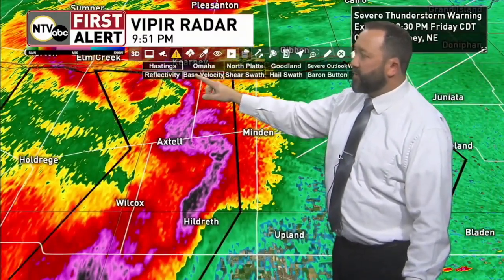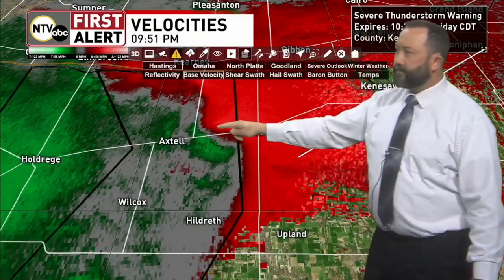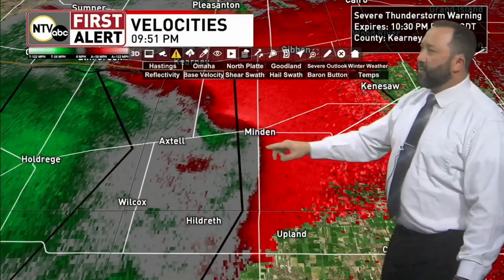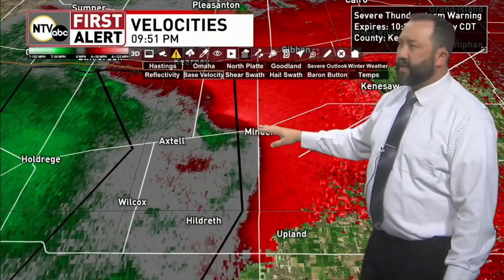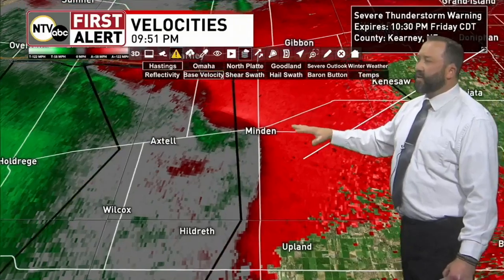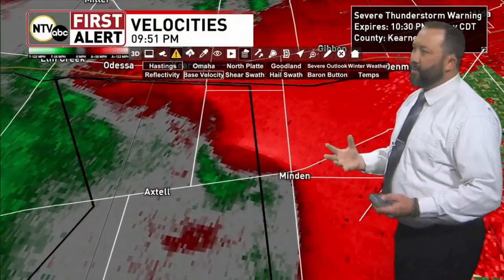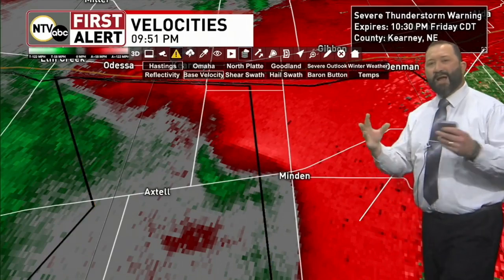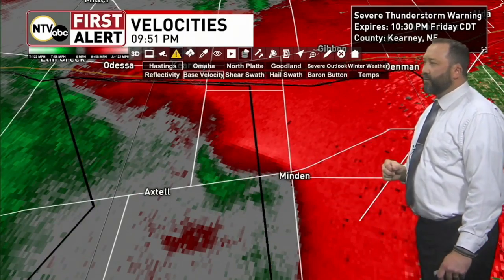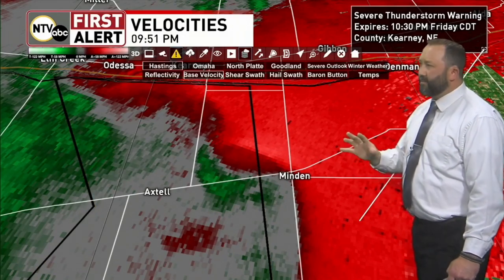We'll switch over to velocities. Still a concern here, right along the highway, 6 and 34 there. Now kind of moving more to the north. Minden, be seeking shelter. Just be seeking shelter, okay? Still a decent area of rotation. Again, it's spread out more, but this area of rotation looks like it's going to try to go north of town, barely, okay? So again, be seeking shelter.